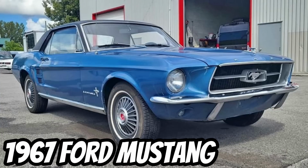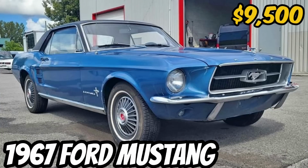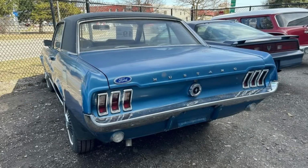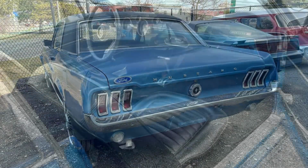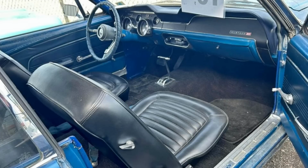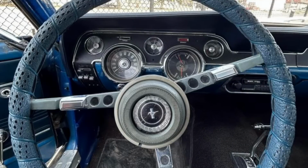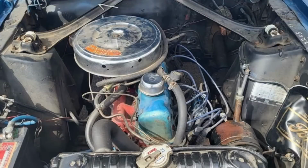Number 4. The 1967 Ford Mustang, priced at $9,500. This blue car with a black interior and automatic transmission is powered by a 6-cylinder engine with power steering. It is in running condition, and the engine works, but it is a small project as it needs some repairs, evidenced by a few parts found in the trunk, including headliner fabric. The odometer shows 19,000 miles, but this may not be accurate as the odometer only has 5 digits. It is commercially taxed and does not require additional inspection.